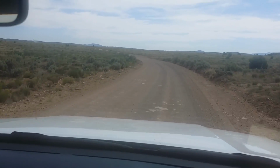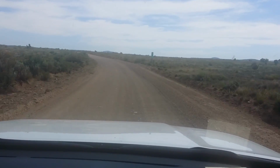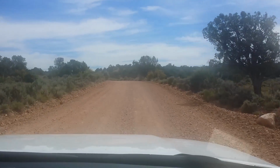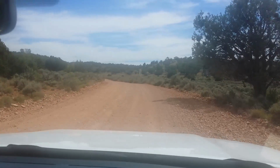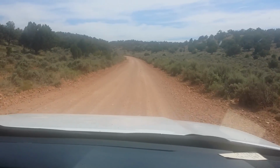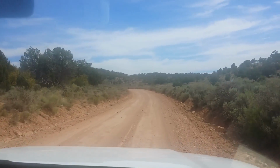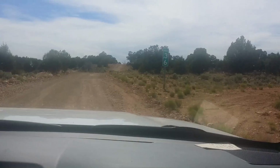But so far, road's really nice so far. All right, mile marker 33. It's been a little over an hour, so we've gone 33 miles in about an hour. Over 50 kilometers, like I would know. Now it's going through some little rolling hills with some trees. Roads get a little rougher.